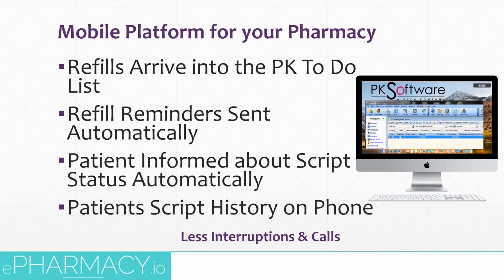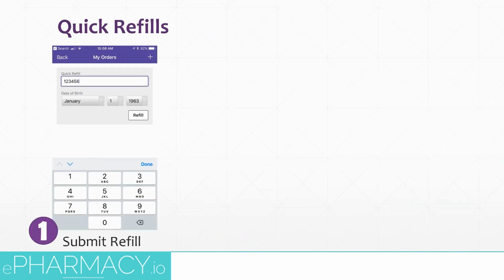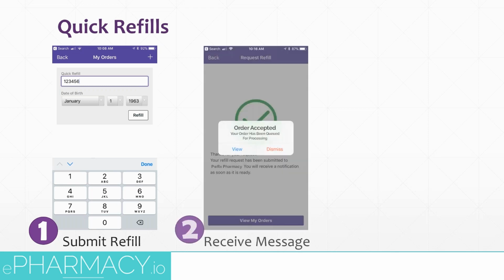Let's just have a quick look at what a refill screen would look like on the app. Again, this is from a patient perspective. They put in a script number and they put in their date of birth. The date of birth is put in to validate that it's a real patient and it's a real script number. There's a variety of different scenarios which I'll talk about in a minute, but the app and PK talk together and they verify is it valid.